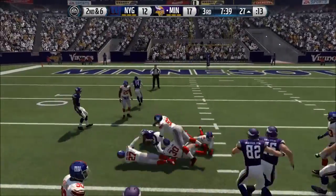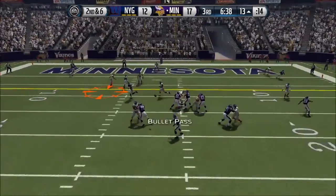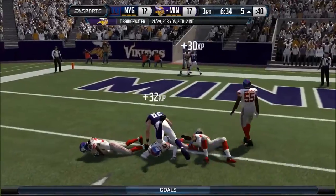2nd and 6 now. Adrian Peterson going to have a nice handoff there, 10 yards. 2nd and 6. Bridgewater's going to drop back. He's going to look. He's going to find Kyle Rudolph. Kyle Rudolph first down to about the 5-yard line. Really need a score here.